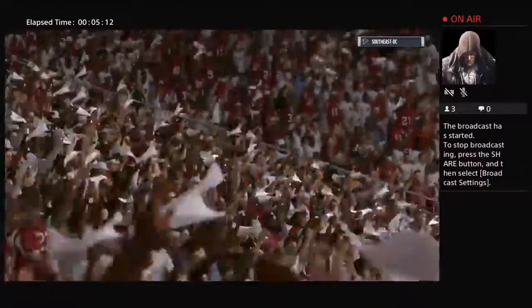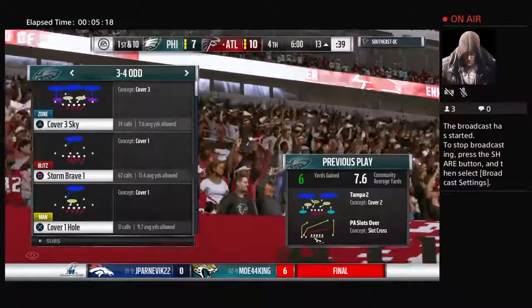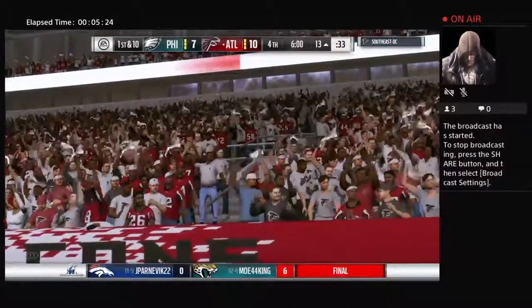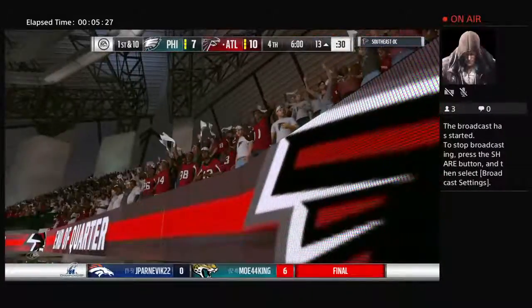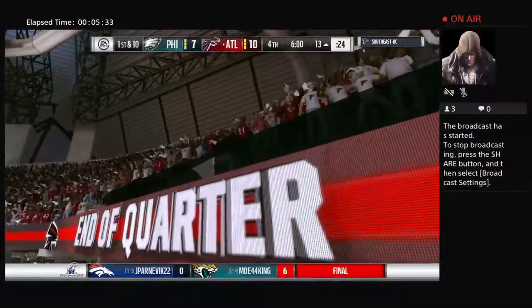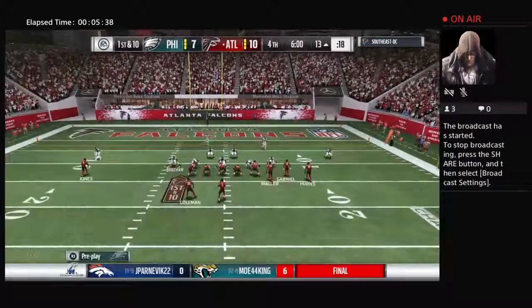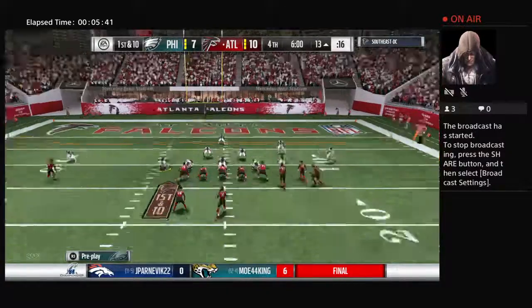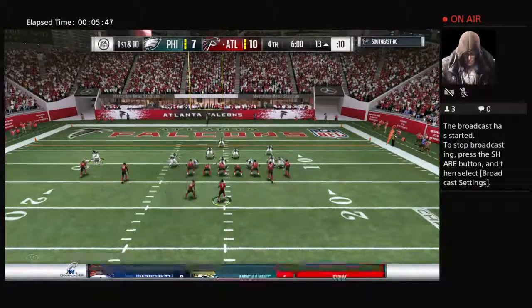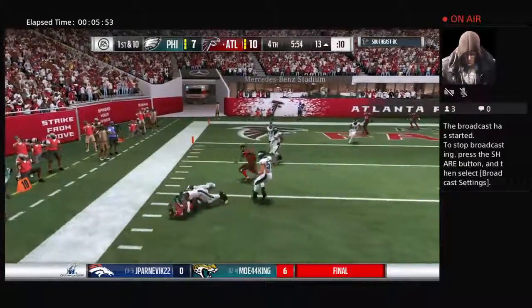Back now here on EA Sports. It's been a very hotly contested game to this point. Just a field goal separating these two teams as we get set for the fourth quarter. Fresh set of downs here. Hearns the man in motion left. On first down, Ryan. Throwing left side here, and it's complete.